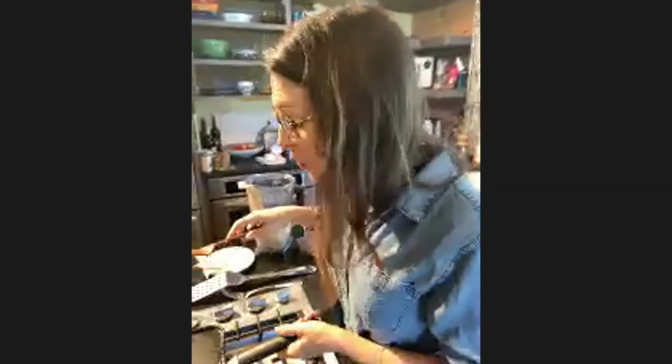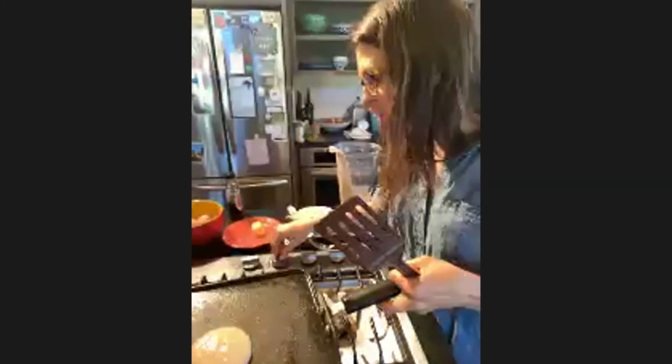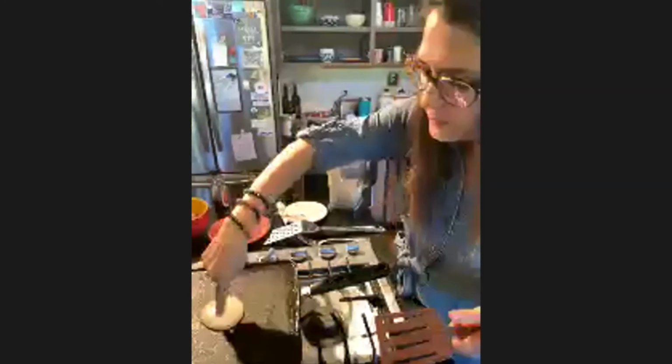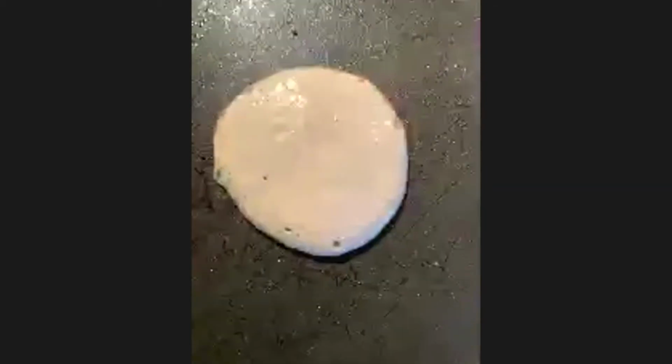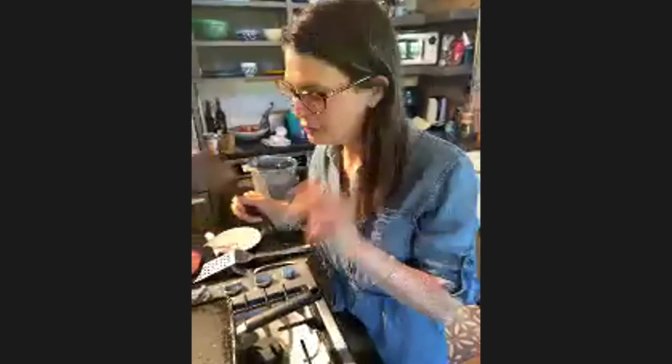Okay, so temperature, medium, better to go a little bit lower than higher. You want to make sure the middle of the pancake cooks, and you always want to watch for the bubbles, guys. This is a great sign. When your pancake starts making air bubbles, that means it's cooking through and getting nice and crispy and brown on the other side. Who loves pancakes? I don't know too many people who don't like pancakes. Yes to pancakes. It's like a treat in the morning.